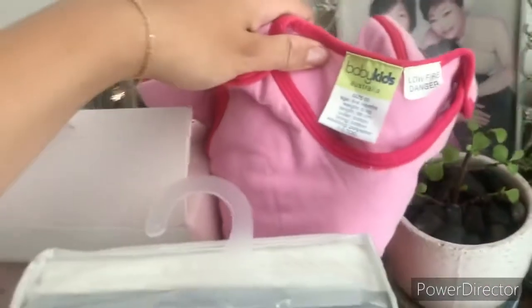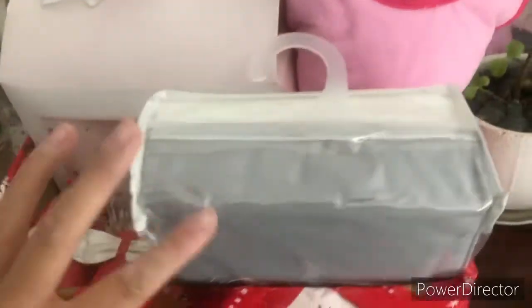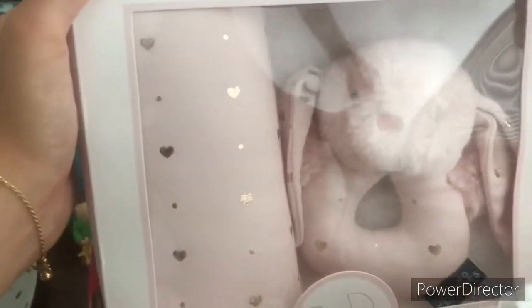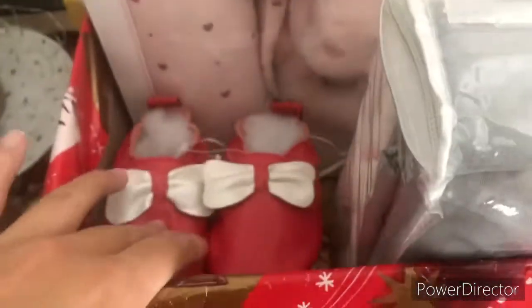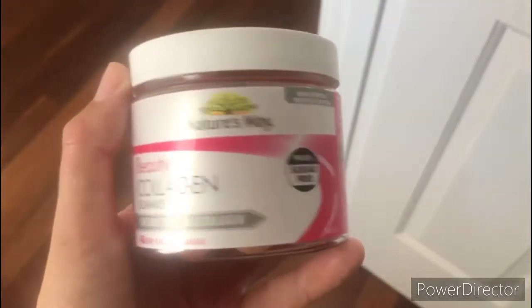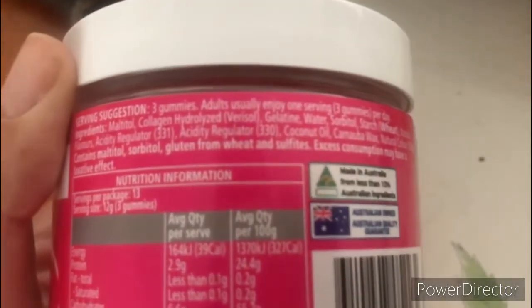So, I made up this hamper for my friend who's having a baby in February. And these are all stuff we got for free from our local buy nothing page, like brand new. This is super cute. It's like a blanket, I think. Pram blanket and rattle. I like it. This is used but in good condition. It's like a sleeping bag and a brand new cot sheet set. And then we just bought these shoes. Then I got this for myself, beauty collagen gummies. Three gummies, enjoy one serving, 3 gummies per day.